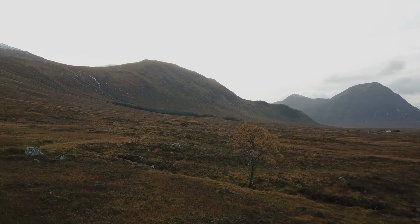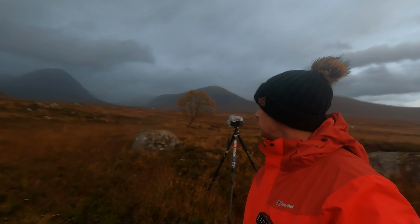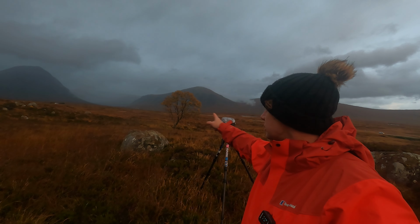All right, let's get on. Let's wait for some sunlight to come through and capture and create some images. See what I mean about the car lights coming through here? So it's got to be a bit patient. Right, catch you in a minute.